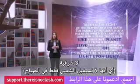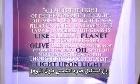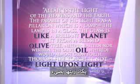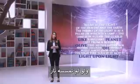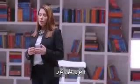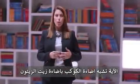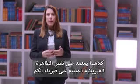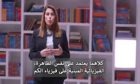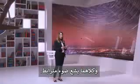i.e., neither does this tree get sun rays only in the morning, nor of the west, i.e., nor does it get sun rays only in the afternoon. But it is exposed to the sun all day long. Its olive oil would almost glow forth of itself, though no fire touched it, light upon light." The verse likens the glow of the planet with the glow of the oil derived from olives, as both shine in the same way by fluorescence. Both are also dependent on the same physical phenomenon fueled by quantum physics, and both emit a coherent light.